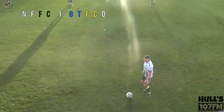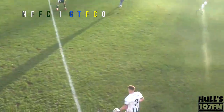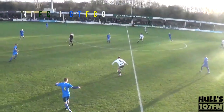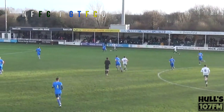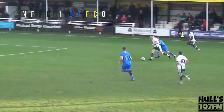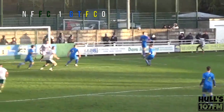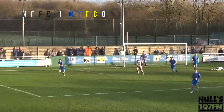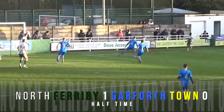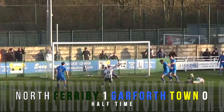Ball spread to the left-hand side. Inside to Danny, switches the play to the right-hand side this time, trying to create the space for Ferriby. Dennett comes inside with the ball, plays Tanik Fishley in on the byline. Ball across, and Tom Corner's in there. Was that in the back of the net, or was that a fantastic save by Toby Wells in the end? Hard to tell, but I think it was the latter.